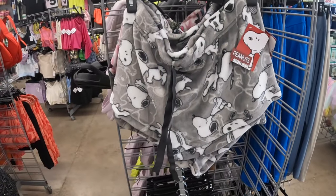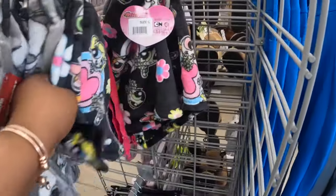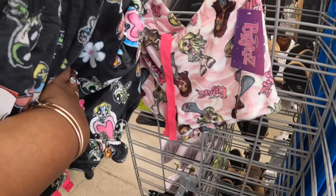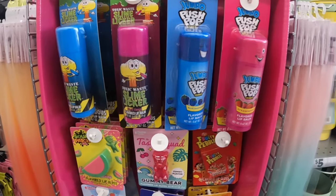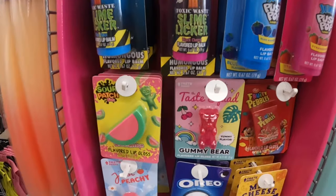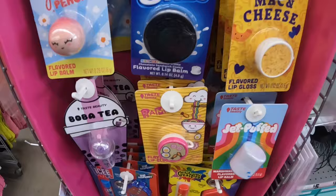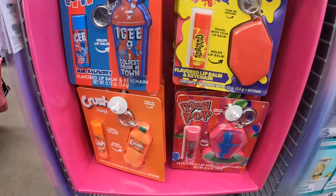All right, so they have these shorts right here. They have peanuts, Powerpuff Girls, and I think I see Bratz, yeah, Bratz. These are $5. And they have the jumbo candy. So there's slime liquor and the push pop. Oh, these are lip balms. Okay. And then they also still have these lip balms. The boba tea, the ramen, jet puff, and they still have these, which we did see.